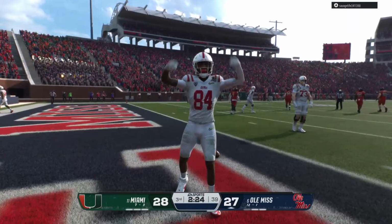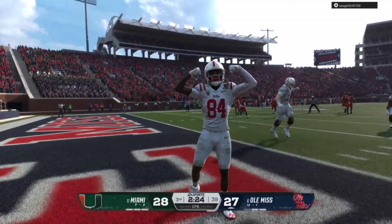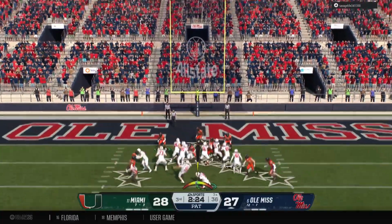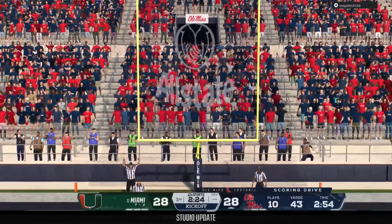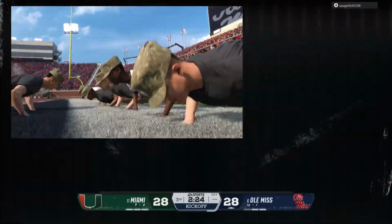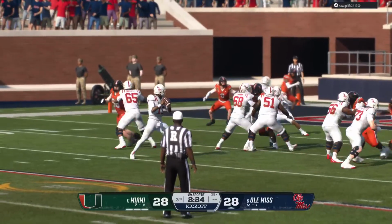This guy can do it all. We've seen him go behind coverage and make plays downfield. We can see him catch the ball underneath, just like this. And when he catches a football, he is so dangerous after the catch. This one leads him into the end zone for the 6 points. Point after, up and good.